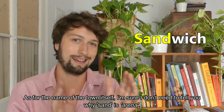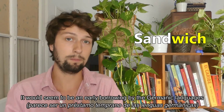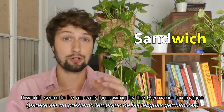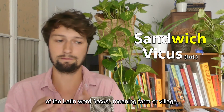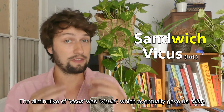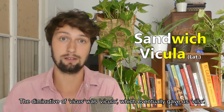As for the name of the town itself, I'm sure I don't need to tell you why sand is sand. However, wich is an interesting case. It would seem to be an early borrowing by the Germanic languages of the Latin word vicus, meaning farm or village. The diminutive of vicus was vicula, which eventually gave us villa.